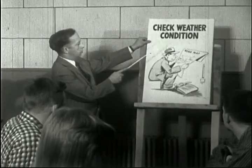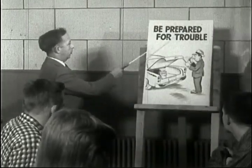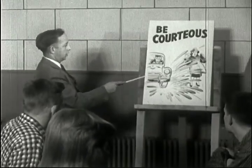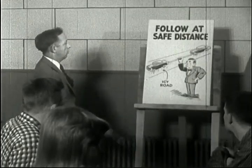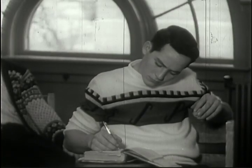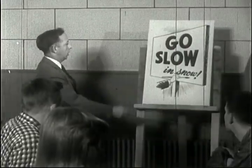Now let's touch on some points stressed in the course. Check weather conditions before you start. Be prepared for all kinds of emergencies. Be courteous to both motorists and pedestrians. Avoid splashing, for example. Very important, follow at a safe distance. And finally, go slow in snow.